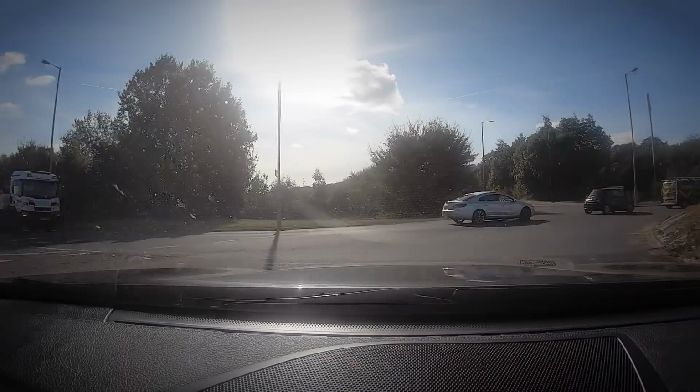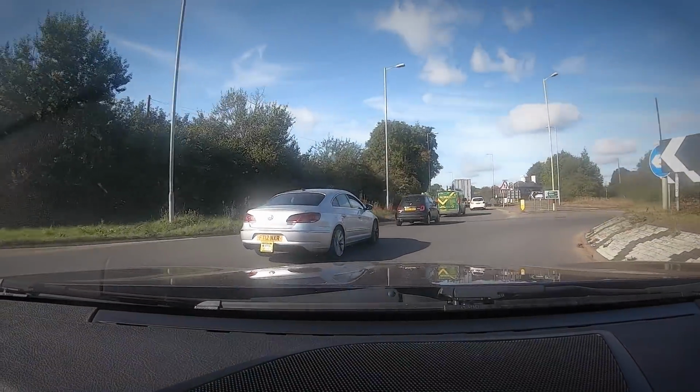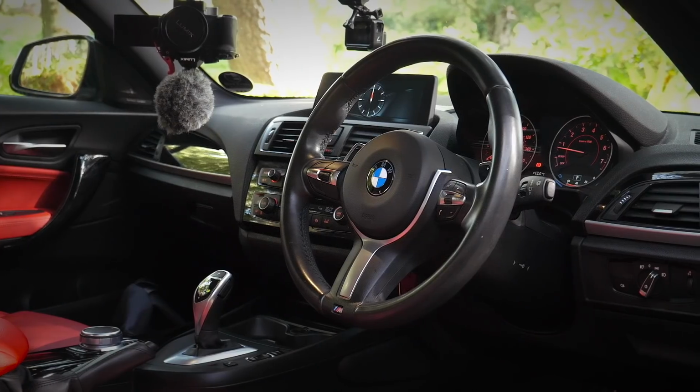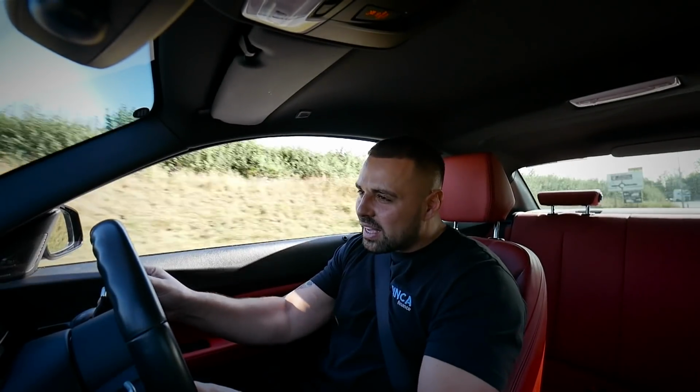See, it was a bit sketchy there, my camera's flying around. It says police slow there. I think I'm not going to go back down that way. I'm going to do a U-turn and head back up the road that I just came from, because it looks a bit busy in that direction. Love this red leather interior, by the way. Literally love it.